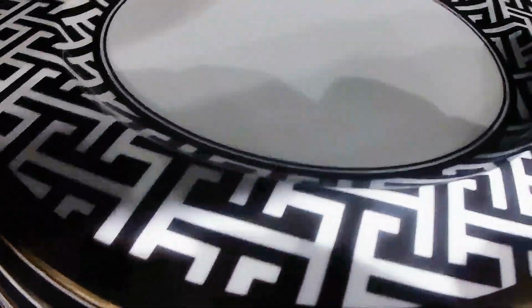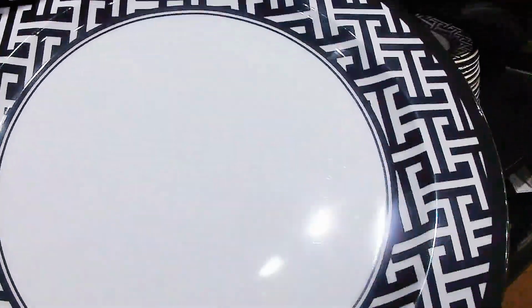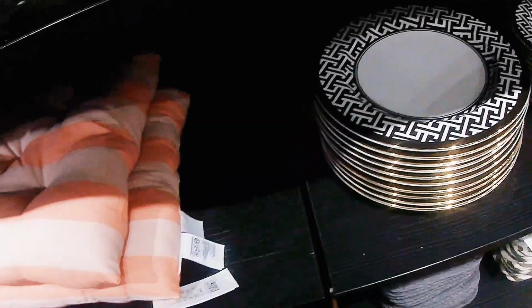Wow, amazing! I love these. It's like a kind of Aztec kind of print, isn't it? And what is the price of these? Let's have a look, guys. Hold on. I don't know if it's coming out well in the shop, but that is, again, guys, $9.99. Okay, not bad at all.